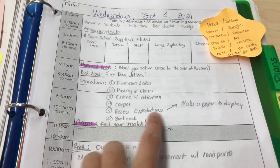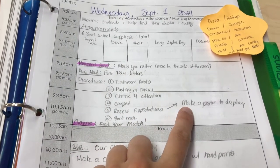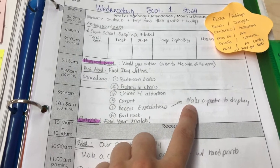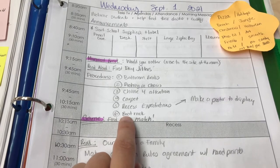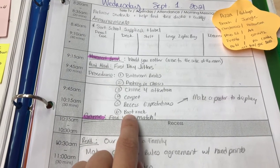Recess expectations. I would like to make a poster and everybody sign it so that we are in agreement. This is what I expect in terms of behavior. And then boot rack. Where do they go to put their boots away and things like that.